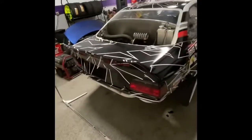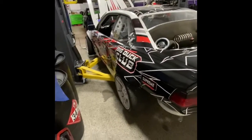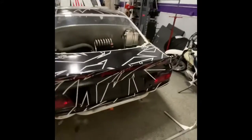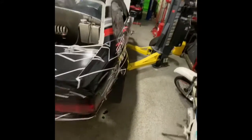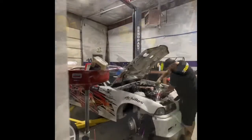We have some other little stuff going on, where we are going to basically reset the car heading into Seattle. We got some parts in the mail. I'll show you when they get here some more changes we're going to make to the car to try to be more competitive in Seattle than we were off the bat, even though we won in St. Louis. So yeah, be sure to stay tuned, and I'll show you that stuff when it comes in.